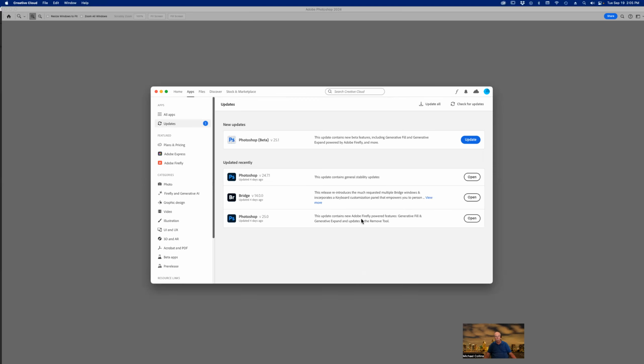When you update to version 25.0 or 2024, why they don't put the numbers together? We were talking about that before we started. I don't know why the numbers don't match up, but they don't. When you do that, make sure you save the old version of Photoshop. You can always delete it later, but save it just in case. So when it says delete all old versions, don't. Keep them on board, so in case there's a glitch with 25, you're good to go.